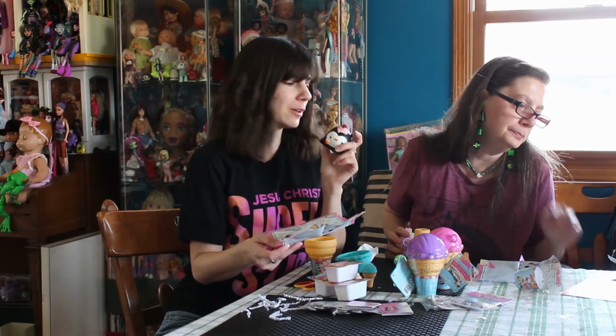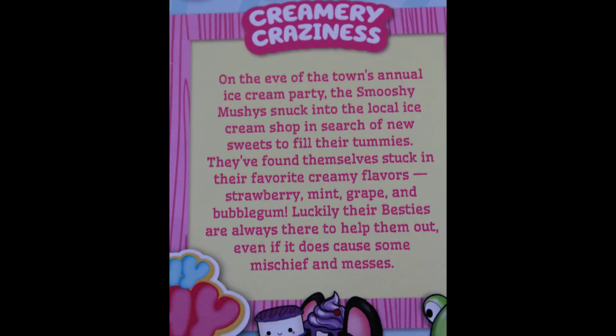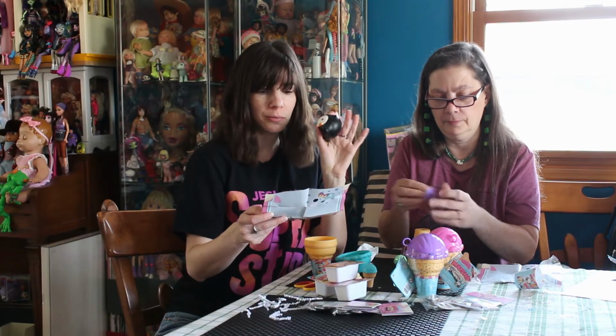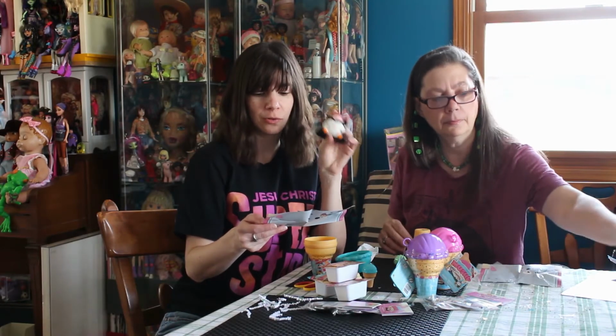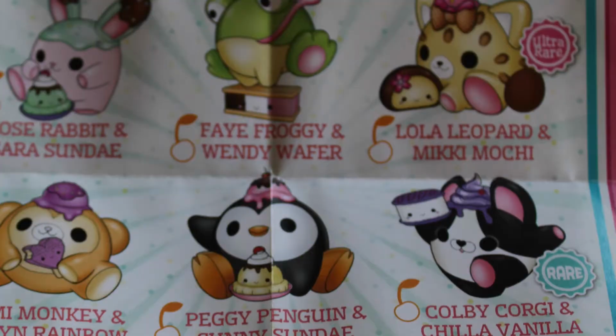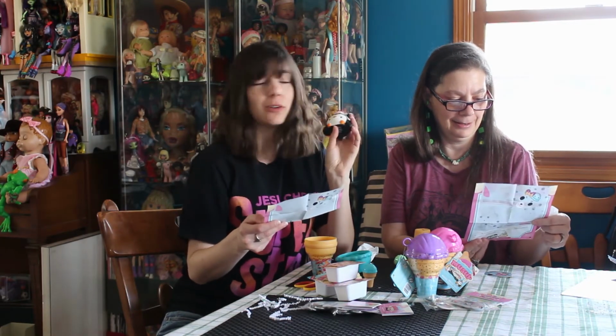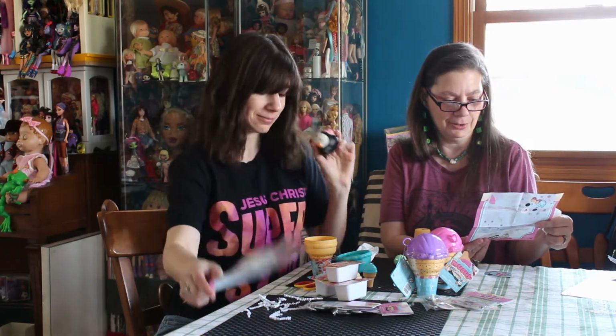There are multiple new flavors here, which are? They found themselves stuck in their favorite creamy flavors: strawberry, mint, grape, and bubblegum. There are two rare figures in this set. There's Lola Leopard, who is ultra rare, and Colby Corgi, who is rare, so we'll see if one of them is in here. The ones we got are just normal, but they're adorable, so it doesn't matter. So I will choose the purple one. Okay. I will get pink.